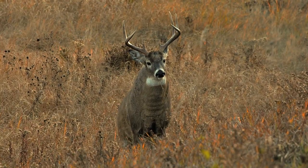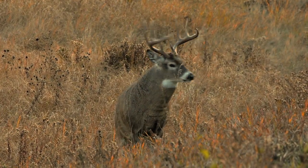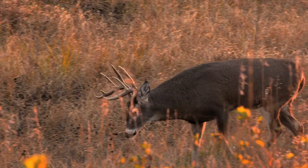I showed Ben, and he said the same thing. We've got huge deer here. Might as well enjoy it. You're here, we're having fun, we're decoying these bucks in. There'll be more.